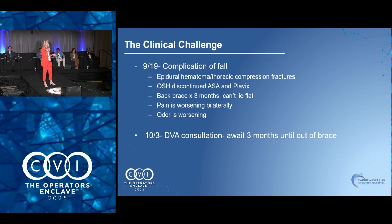She's in a back brace for 3 months at this point in time. She cannot lay flat, so she cannot go back in for any procedures. If we need an angio, whatever we need done, she can't go back on for at this point. Pain is worsening bilaterally. At this point in time, we've got her in pain management. She's really, really struggling, and especially now, we're adding the pain not only from the lower extremities, but the pain from her back. So life is pretty complicated.